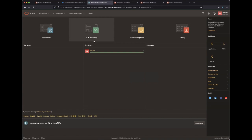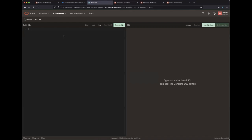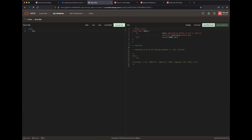So I'm going to show you this: SQL Workshop, Utilities, and then Quick SQL. I already created the table just to save time, but what you should do is paste that, and you can click Generate SQL, and that will show you all the code. This is very simple. It's a mock table, but you can create very interesting relationships between tables. So it's something that you need to revisit after the workshop, just to make sure that you learn a lot. It's very interesting.